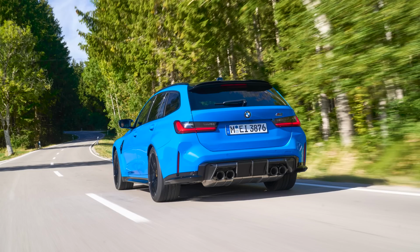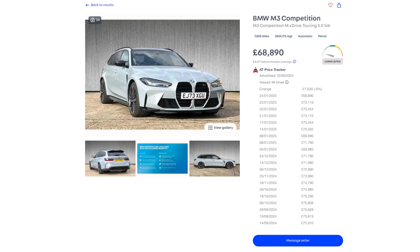But as we've seen with the regular M3 competition Tourings, there was so much hype around that car, including from myself. The market was flooded, and within a few months there was 50 used examples on Auto Trader, and you can pick up a lightly used M3 competition Touring in the UK for as little as 65 grand. I mean, if you've got 70 grand, there's so many available with decent options. So yeah, when you've got to spend almost twice that to get the CS, well, it would be interesting to see what the market does with this car.